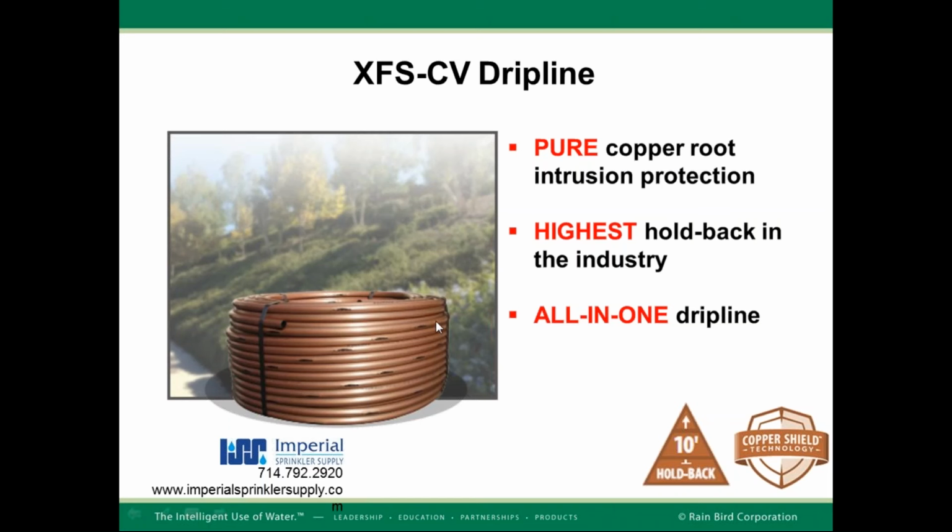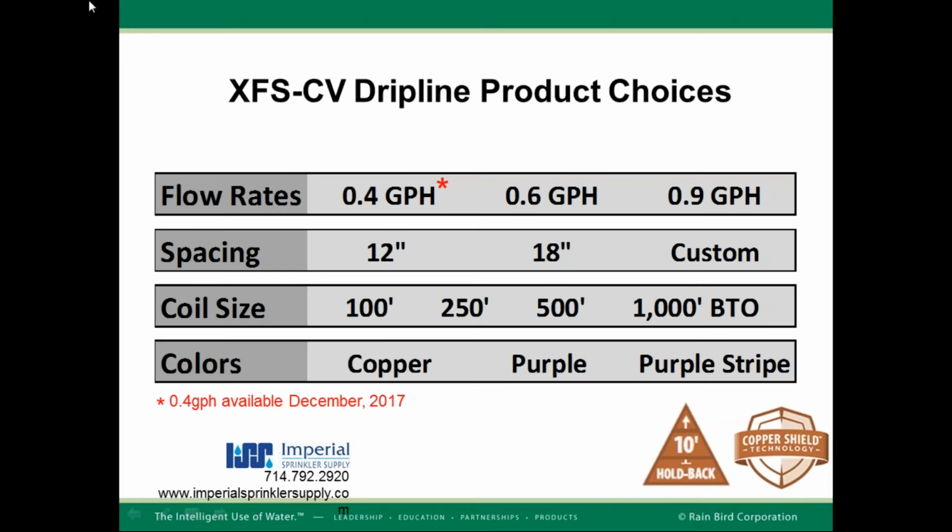And as Matt mentioned, it's an all-in-one drip line. It allows you to put really a single coil on the truck, or a single product on the truck, and whether your team is installing a subsurface job, maybe in a street median, or going on surface flat, it'll work in both applications. It'll work in a sloped environment as well, because it has the check valves, and you're taken care of regardless of the challenge that you might be facing with the day's installation. So pure copper root intrusion protection, highest holdback, all-in-one drip line.